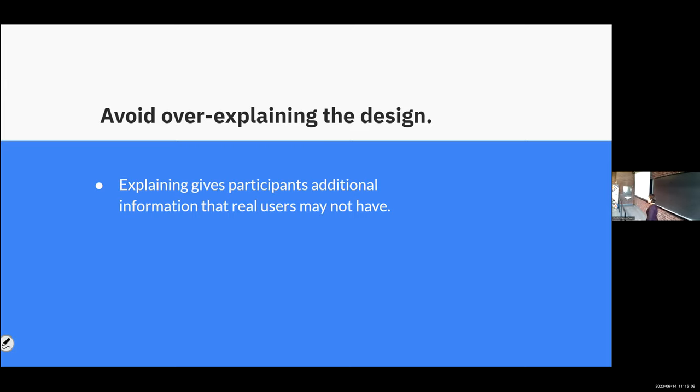Avoid over-explaining the design. This is a tendency that designers, and I'm using the word very broadly here, may have. If you're an implementer, you may want them to understand what you have created before you start testing them, right? I think a lot of us are guilty of having done that. I have been as well. When you hand over this additional information to them, you're unfortunately taking away from the beauty of usability testing, which is that it helps you find all these mistakes that have been made. But if you're helping them understand the design, you will never be able to discover this for yourself.